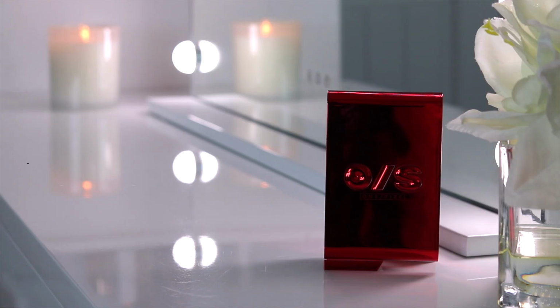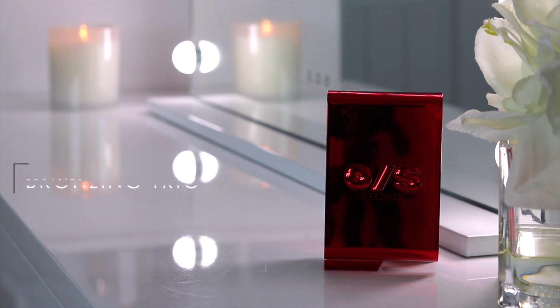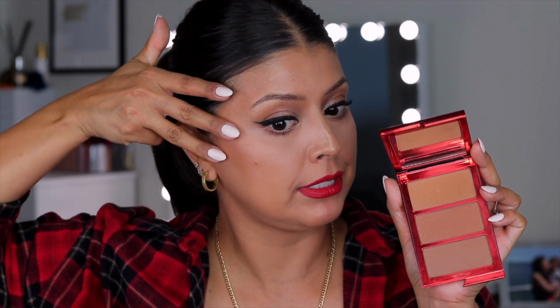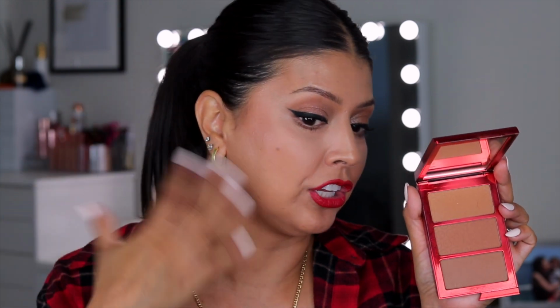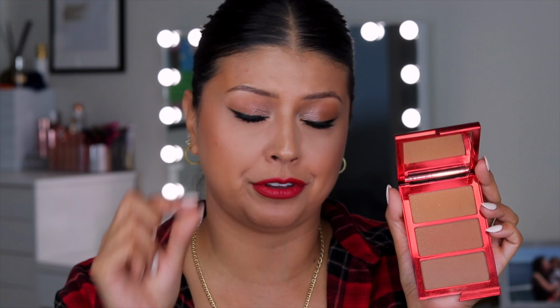For bronzers, I have 3 that I kind of rotate through. The one that I am wearing today and the one that I have been grabbing a lot of lately is this one from One Size. This is the Bronze and Sculpt Trio in the shade Made for Shade. I use all 3 like this. This is the placement, and this is what it does. It lifts the face. It doesn't look muddy. It doesn't look overly done. I really like the transition from one shade to the next because it's very, very minimal.